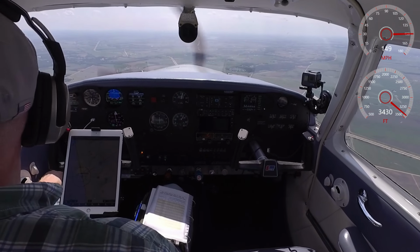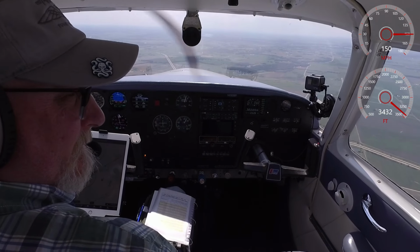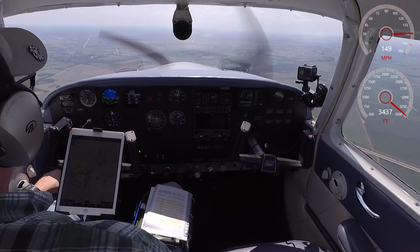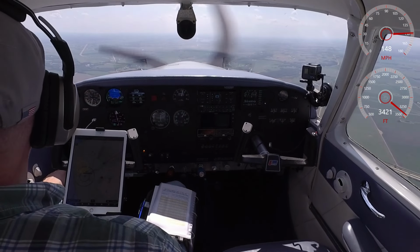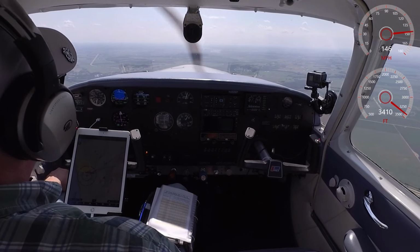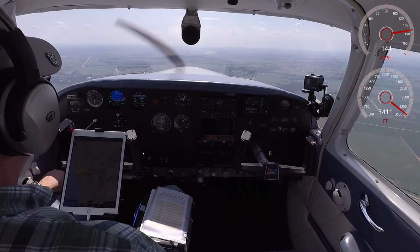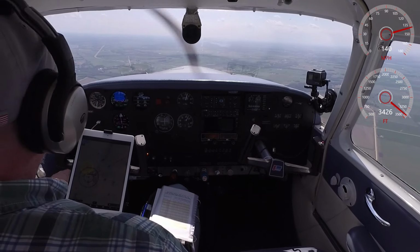I think the autopilot's doing pretty good. It's hard to tell when it's this bumpy, but it's not hunting. It's staying right on 3,500, much better than I could do. In this kind of bumps, I'd be all over the place. Suppose that's what having full and undivided attention on something is capable of.